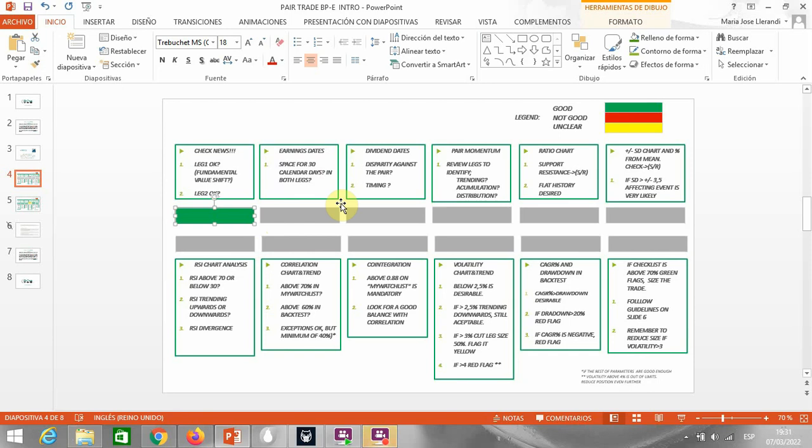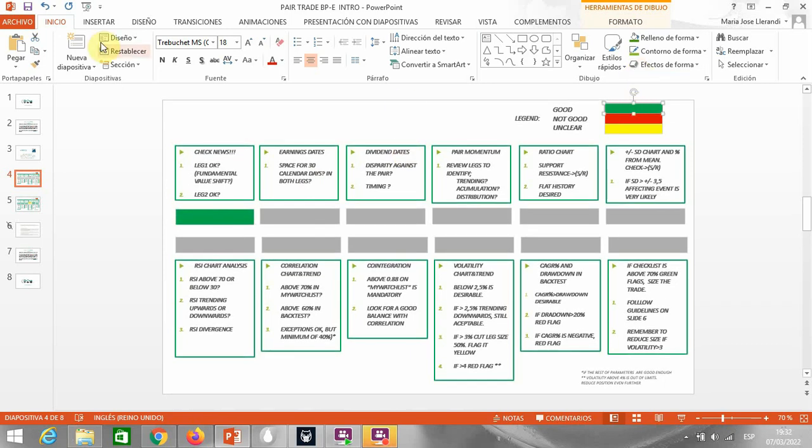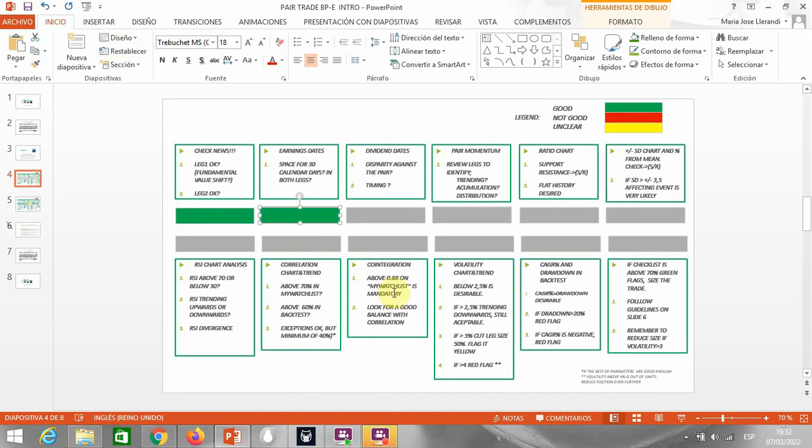Okay, so next box, next parameter is earning dates. We want to see at least 30 calendar days in both legs, which is 20 something days of trading. And that is something that was also okay, because signal was on the 24th of January, as we said, and the first earnings date was for BLD on the 22nd of February, of course. AMRC was on the 28th, so that gives us time enough in order to let the trade run properly. So from that perspective, this one is also a green.